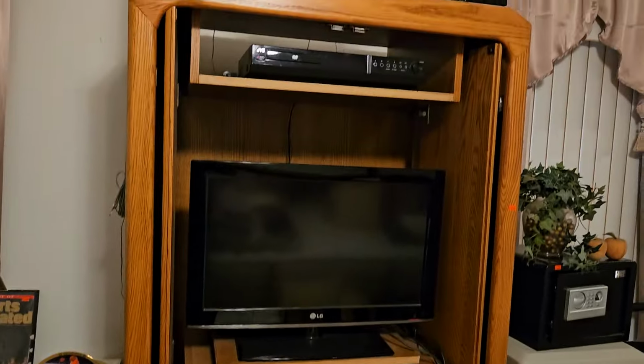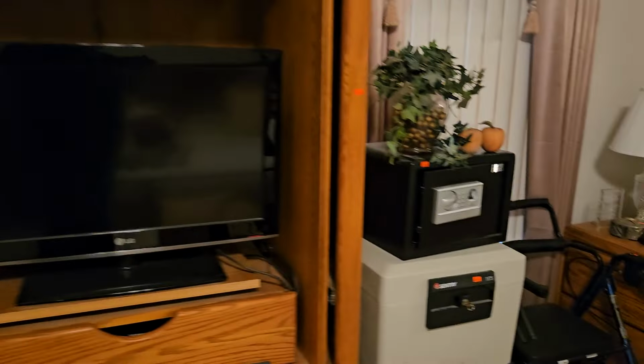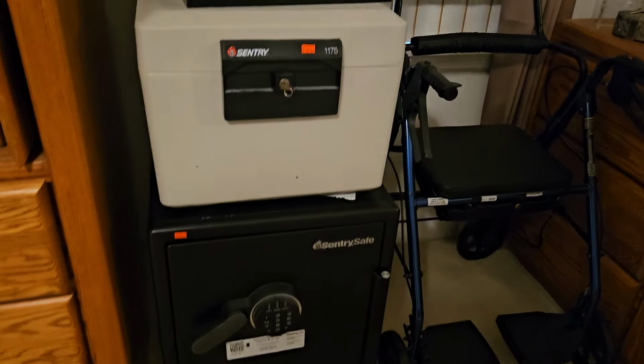Nice little armoire TV cabinet. But you know what they do with those? Take those out, put a shelf in them, make them bars. Hidden little bars are really cool. Three little safes right there. Okay.